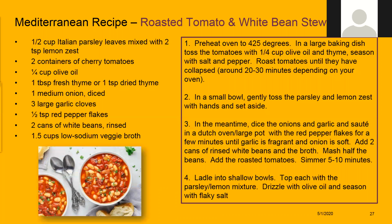So we pulled two recipes that are very straightforward and easy, and we can certainly be cooking them from our COVID-19 pandemic pantries. They incorporate some of those characteristics of the Mediterranean diet. The first one is the roasted tomato and white bean stew. It is absolutely delicious, and I made this past weekend for my whole family.